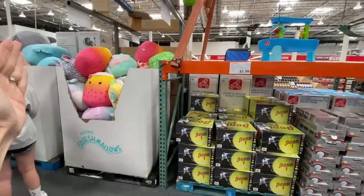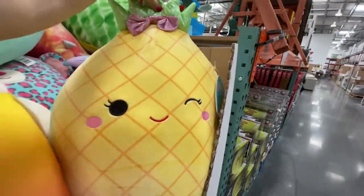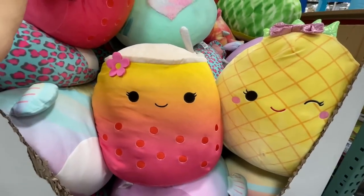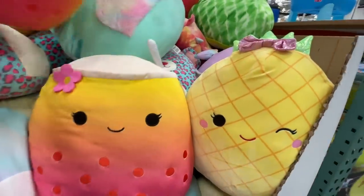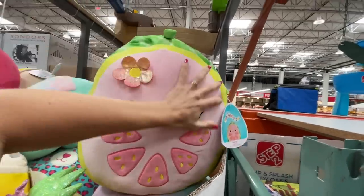Oh my gosh, do you see the Squishmallows for Shimmer? What is this? They have a pineapple. Don't show my kids. Oh my gosh, they're gonna want these. And then whatever that is with the straw. Oh, what a cutie little patoot. What is this, a cactus? Oh, a watermelon? Oh my gosh, they're so cute.